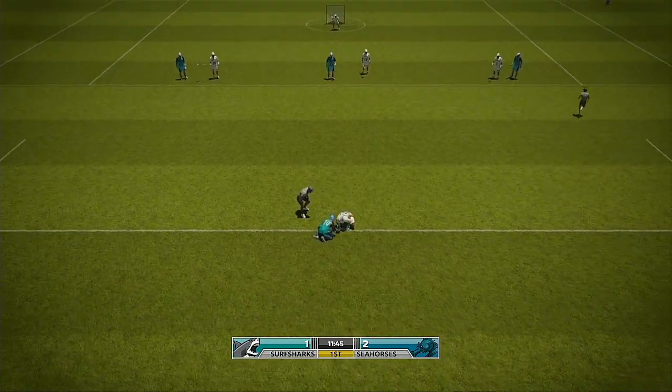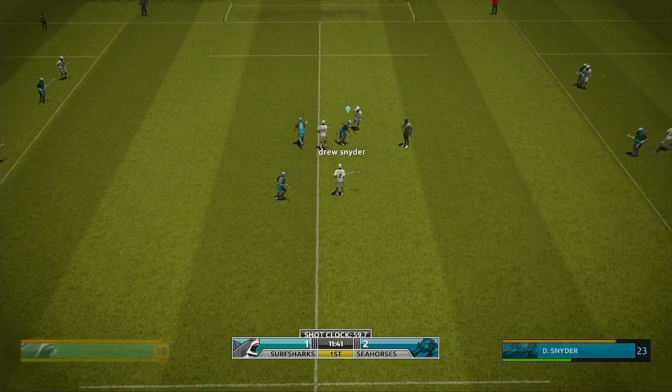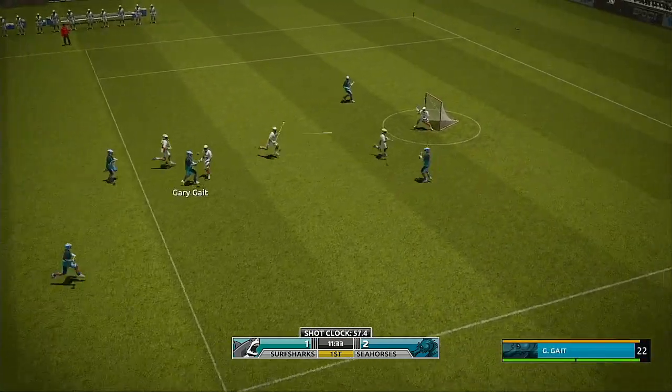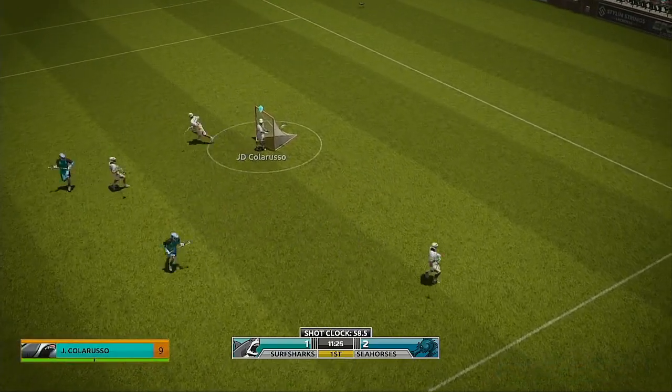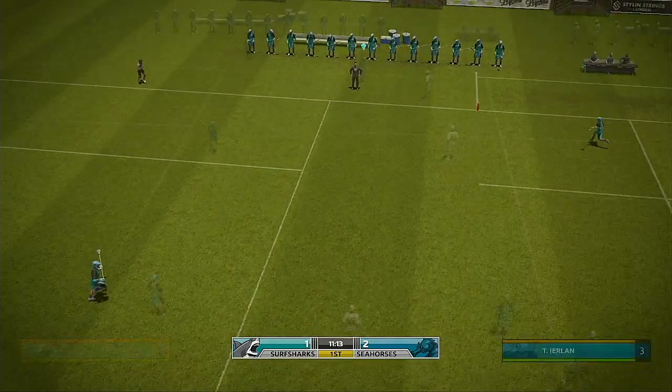Lacrosse is a game of possessions. If you can win faceoffs, you're in good shape. 10 cinches it and the home team goes straight on attack. Brings the heat. Save. He's good. The away team will get a chance now.